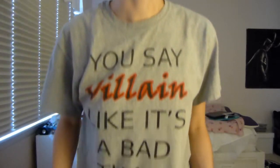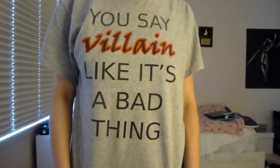By the way, if you're curious as to what my shirt says, because whenever I'm watching a YouTube video and someone has something on their shirt, I'm really curious as to what it says. It says, "You say villain like it's a bad thing," and I got this at Comic-Con, and I really like it a lot. Okay, that was my story.